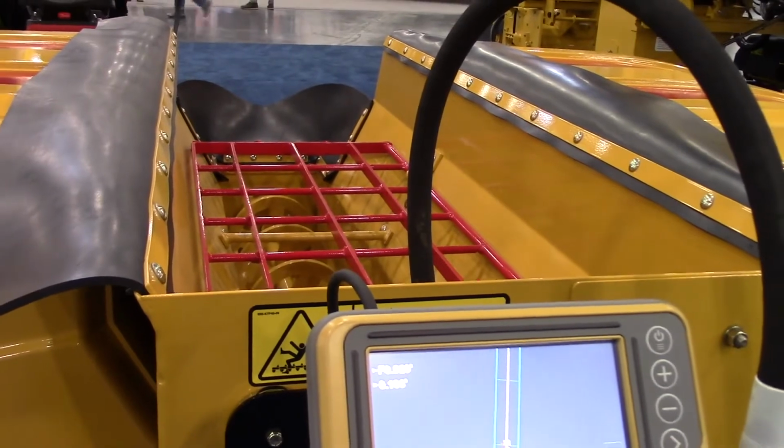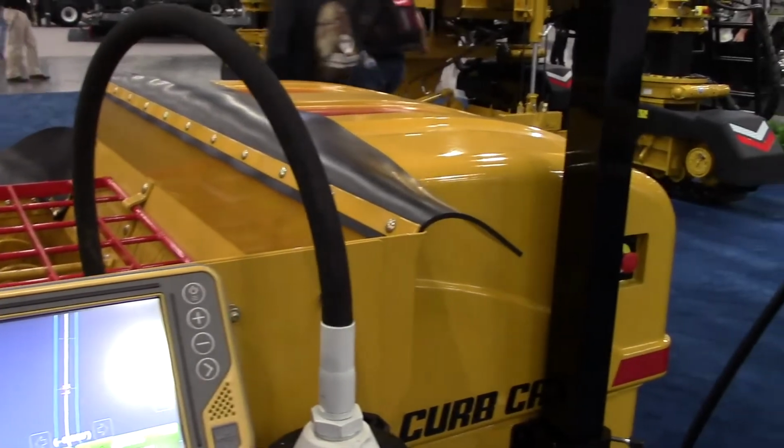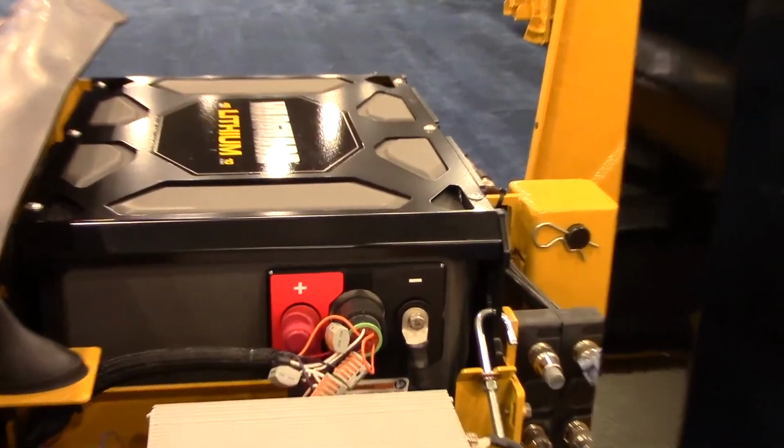There are two different charging models available on this. One is standard, which would be, we'll call it, an overnight charge, somewhere in that 6 to 8 hours depending on your battery depletion. And then we also offer a 2-hour quick charge. It's a higher current charger that hooks up to a 3-phase, either in your building or a 3-phase generator, and that'll give you a 2-hour quick charge to get you back up to 100%. You get right around 6.5 hours of 100% load runtime.